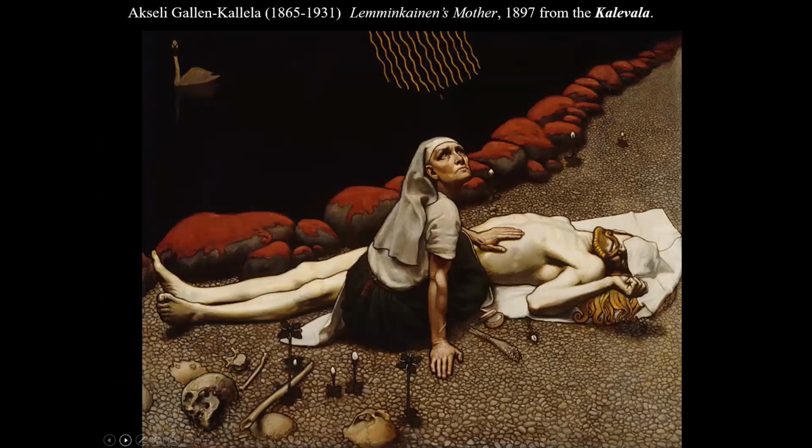We're now, of course, engaging in Viking mythology and legends. In Finland, they had the Kalevala, an amazingly complicated saga. And this is by Akseli Gallen-Kallela, who actually changed his name from its Swedish form into the Finnish version in order to, again, identify with this cultural mythic past.